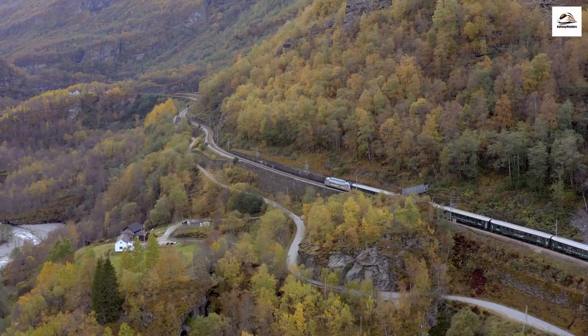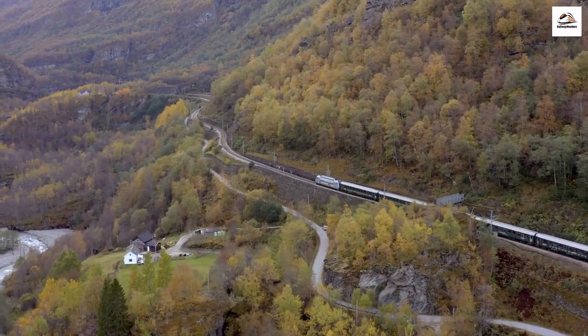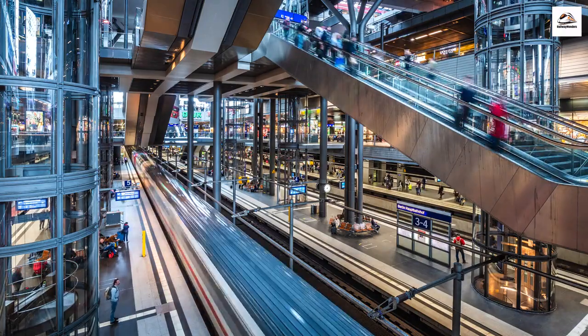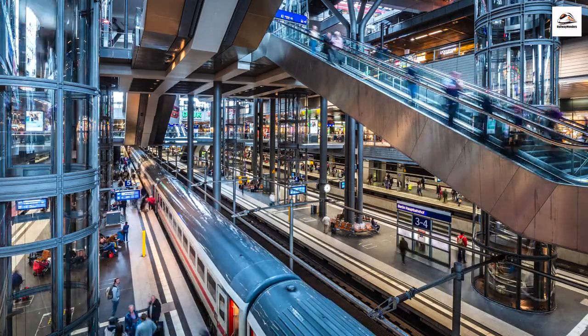And last but not least, before or after your railway adventure, don't forget to visit the Flam Railway Museum. It's a treasure trove of historical artifacts, models, and interactive displays that provide a deeper understanding of the railway's history and significance. It's a great way to delve into the rich heritage of this engineering marvel.